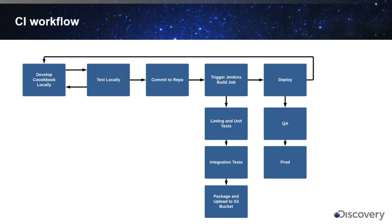So our CI workflow ends up looking like this. The users only have to deal with the left side of this equation. They're doing some development, hopefully some testing locally, and then as soon as they feel comfortable, they would make their commit, push it up to the origin, and then Jenkins is going to take over and do the rest. It's going to run through all the tests, and assuming that everything looks good, it's going to package that up with Berkshelf and dump it in that S3 bucket. That automatically is going to go to our test environment, and then as soon as they're happy with how it looks in test, they would increment the version number for QA and then prod.